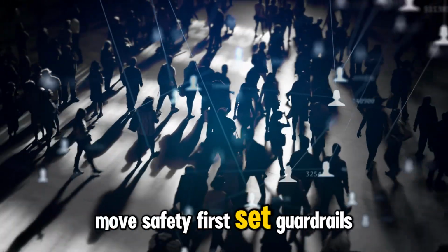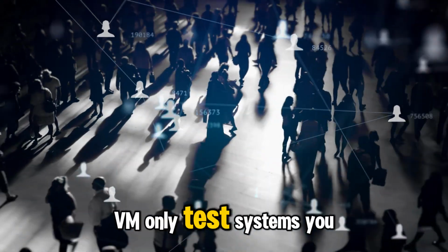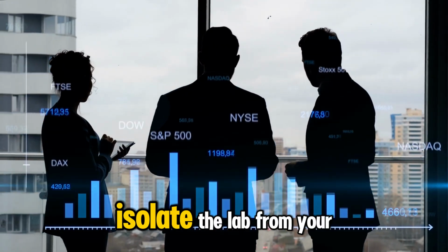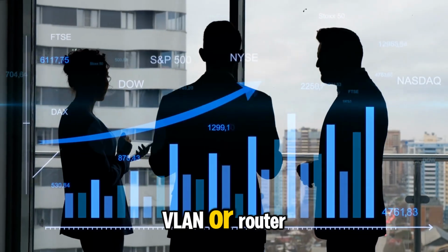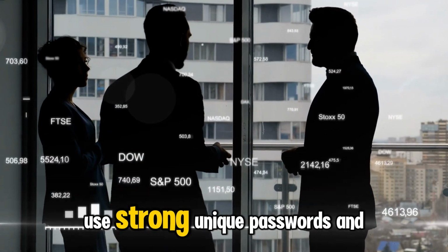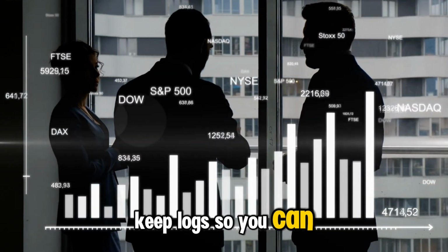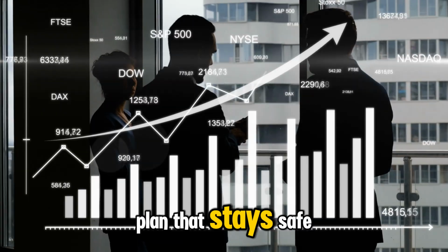Safety first. Set guardrails before you spin any attacker VM. Only test systems you own or have written permission to test. Isolate the lab from your home network with a separate subnet, VLAN, or router. Disable bridging and restrict outbound internet from vulnerable VMs. Use strong, unique passwords and snapshot often. Keep logs so you can retrace mistakes and learn. Ready to pick a simple plan that stays safe?